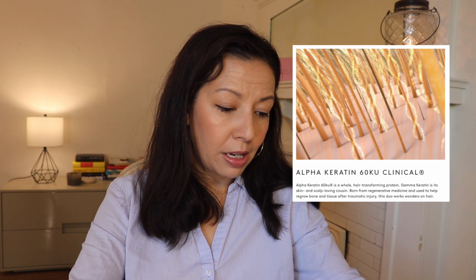But I cannot speak to how this is going to work over the weeks. I'm going to keep track of it. This says it's got something called alpha keratin in it, and it does show keratin as one of the leading ingredients. Definitely nothing wrong with it. I just don't know right now.